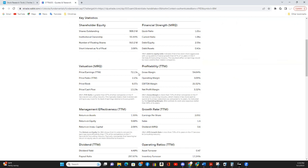The PE ratio here is quite concerning. PE of 72.13, and that is greater than 87% of other companies in that industry. And I certainly would like to see that come down. I think that is definitely a factor to consider when you're looking at shorting a company.